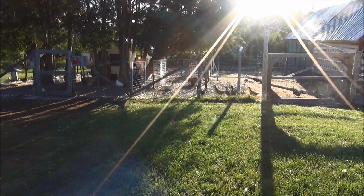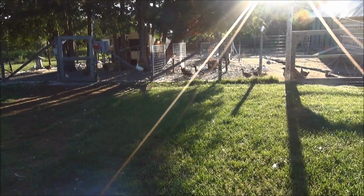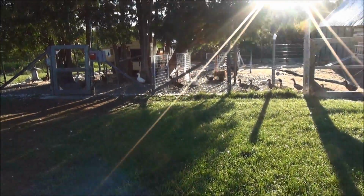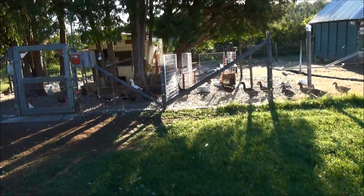So let's go down to the barn. Last night I had to do an emergency cleaning, so you'll see when I get down there. The ducks, as soon as they heard the back door open, started to quack, because I just got out of bed, and they were totally silent.